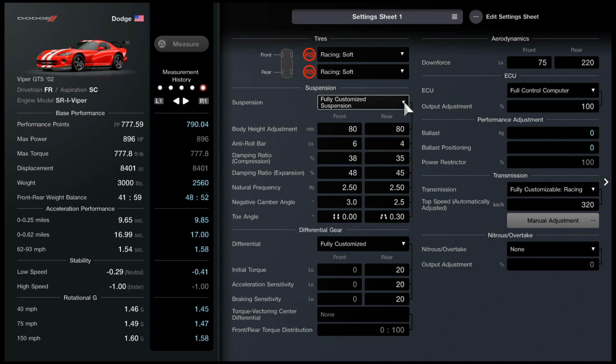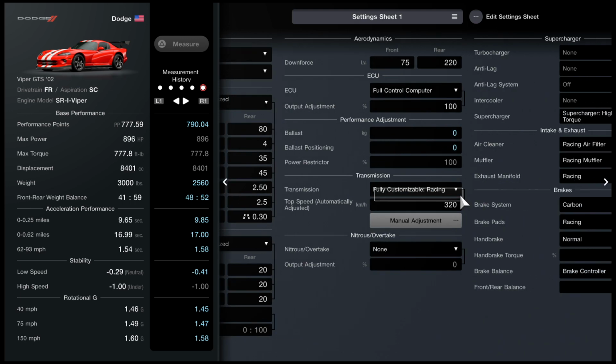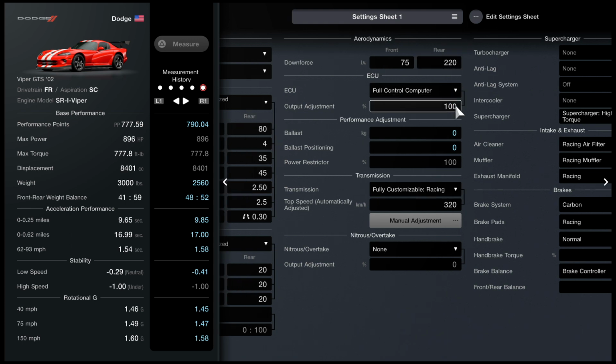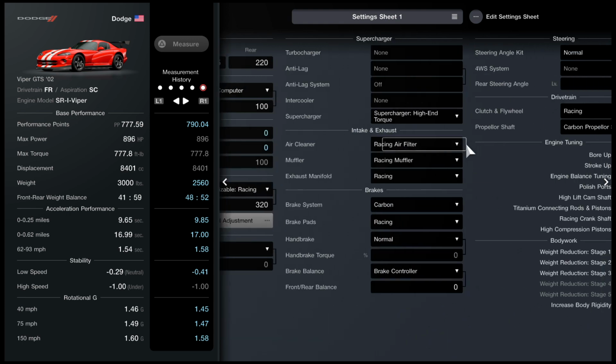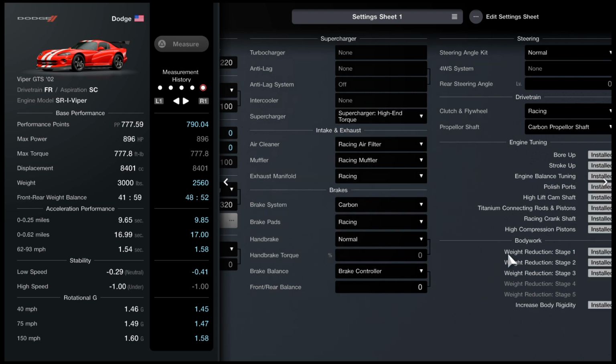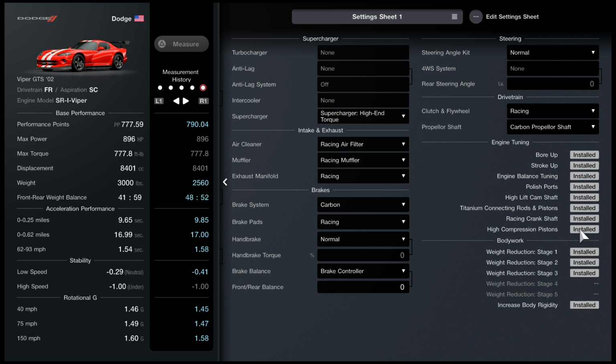Here we have the alignment settings. I can't talk anymore either. This alignment pretty much keeps the car grounded for the most part. Here is our differential setup, and here's what we have for our downforce. Don't mess with the ballast, as I just realized that I can't number today. High-end supercharger, all your bolt-ons that the game allows for, and here are the engine and weight reduction stages you're allowed.